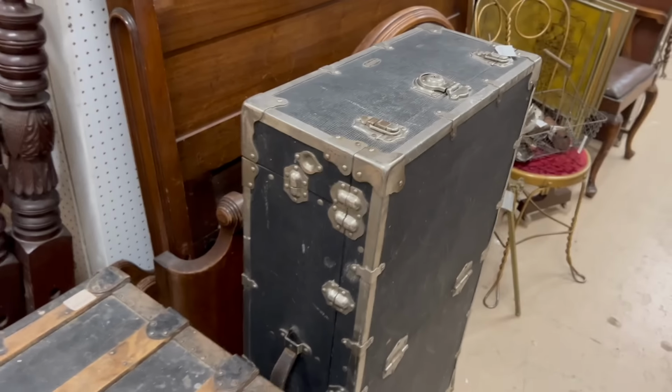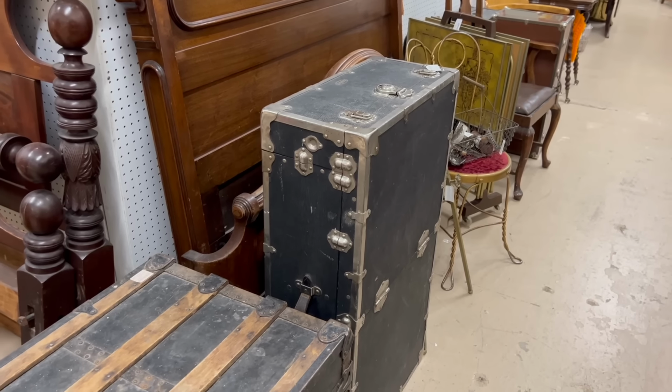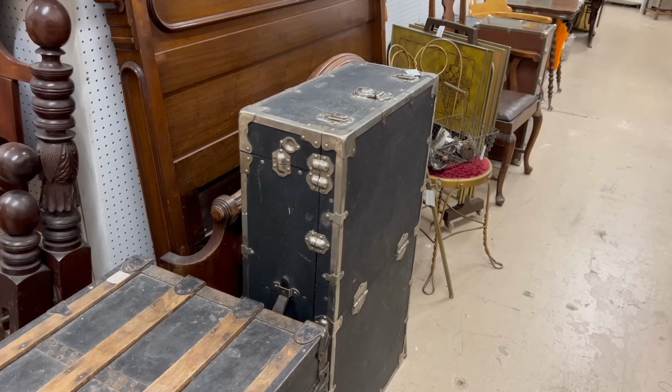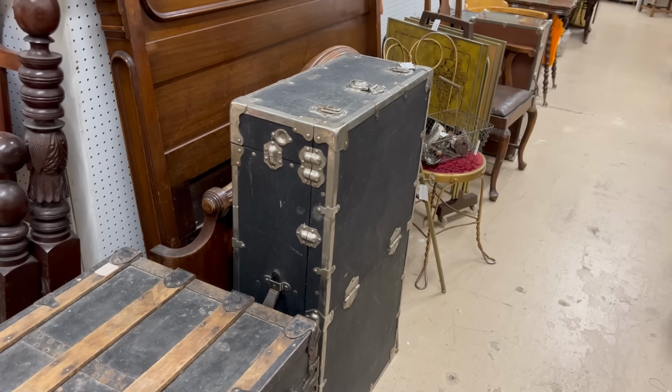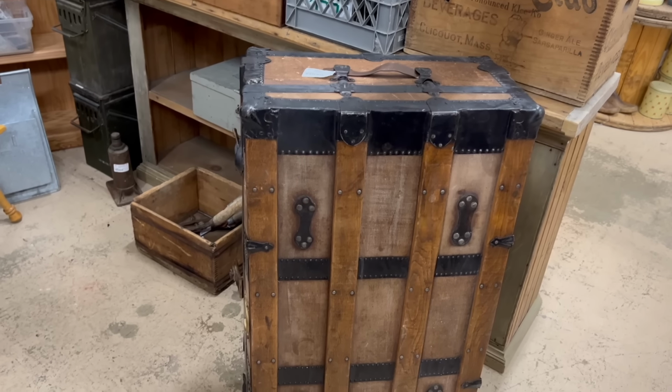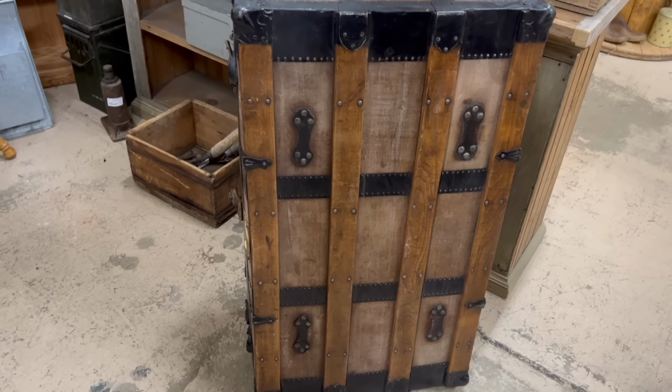But this would have strapped to the back of an early car as a trunk. That's why we call them a trunk now, because eventually they started building them in as part of the car when they realized that was something people wanted. And then here's a nice smaller flat trunk as well for $169.